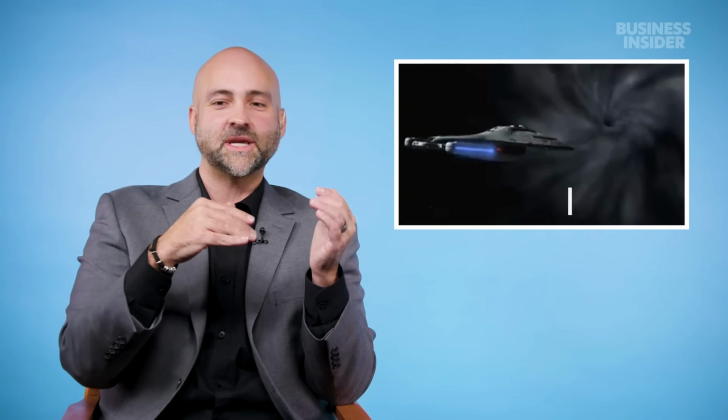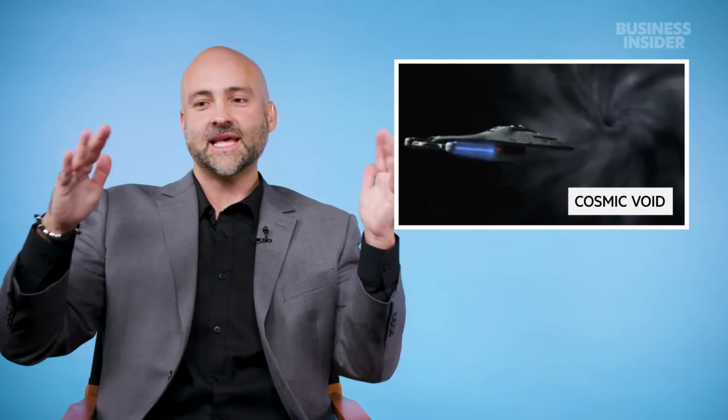Graviton is a real word. If you were approaching a void, it'd actually be the opposite of a surge because there's less stuff. There's less matter in a void. There's less gravity in a void.